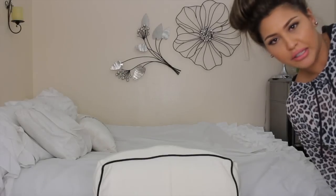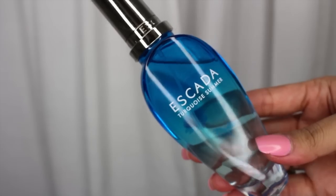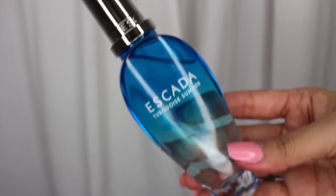Also, my last favorite is Escada Turquoise Summer. Limited edition. Buy it now. I've been wearing this all week and people keep asking me, oh, what's your perfume? What's your perfume? And I'm just like, Turquoise Summer. It's extremely fruity, fun. If you love fruity, kind of flower-ish perfumes, go check this out. It's so good. I just love it.